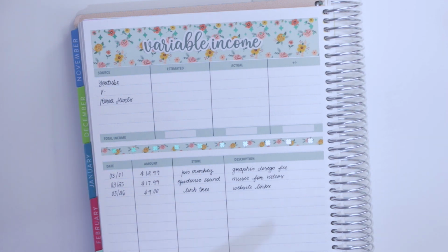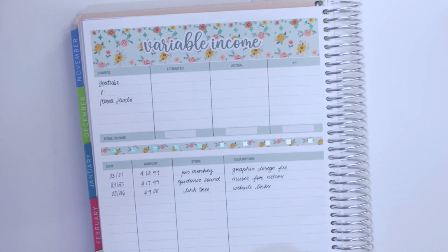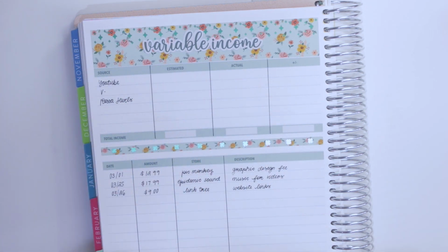This month I also thought that we were going to be getting our tax return, but we haven't gotten it yet, so that's just going to be on April's variable income portion. Or I think I might even make a tax return budget. I think that's what Victor and I are planning on doing. But yeah, that's what that looks like.